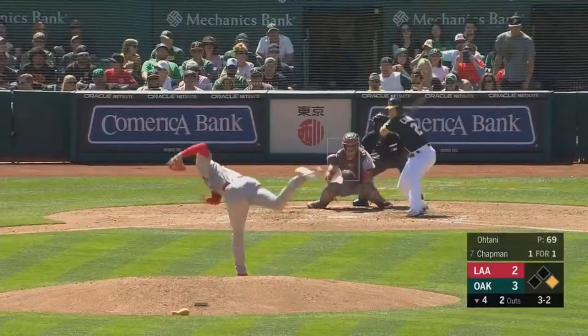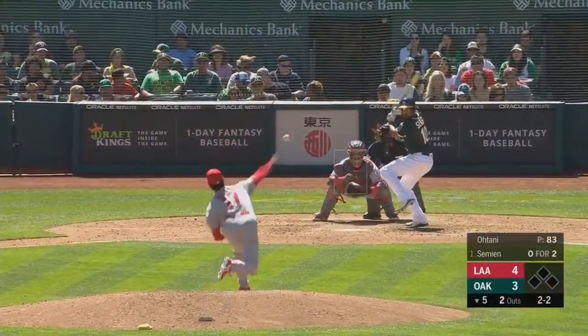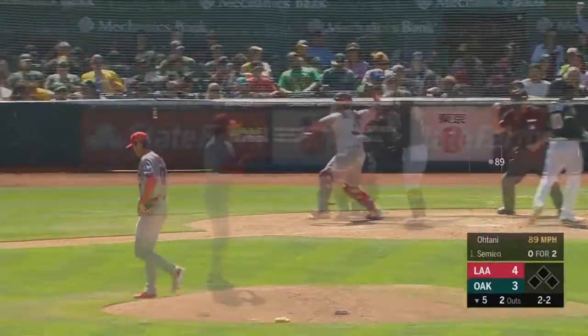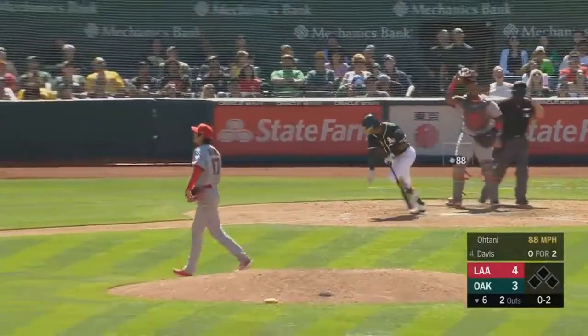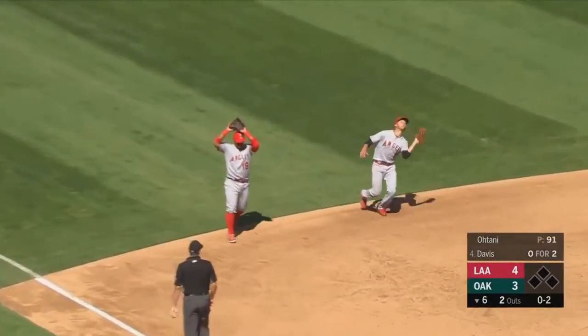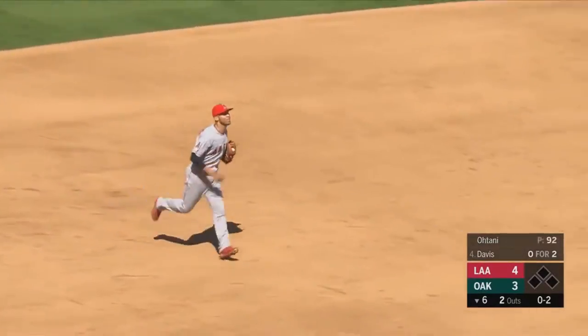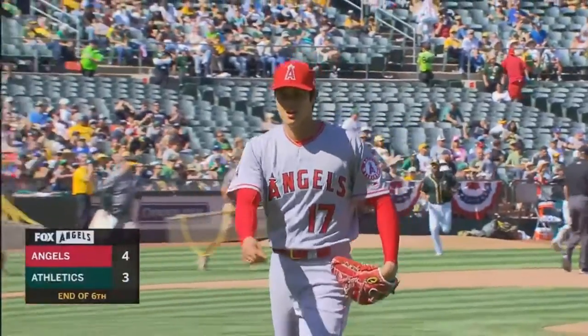Shohei's ready. 3-2. Swing and a miss. Down goes Chapman. Down goes Simeon. Strikeout number 6. 0-2. Off the end of the bat, popped up. Angelton Simmons and Luis Valbuena. Simmons with the call on the catch and a 1-2-3 sixth inning for Shohei Ohtani. More than likely done in his major league debut as a pitcher.